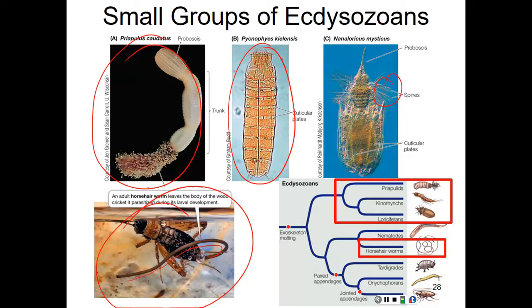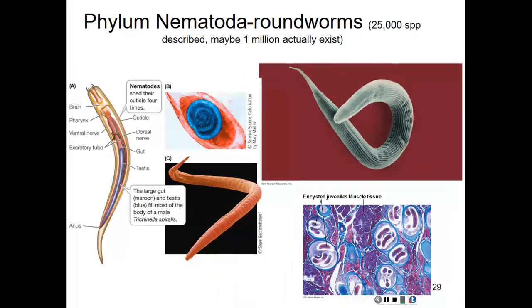Adults are free-living. The larvae tend to be endoparasites that will live in arthropods. So here we see an adult horsehair worm leaving the body of a wood cricket that it parasitized during its larval development. So it fully grew and now is coming out of that cricket. So I feel a little bad for the cricket. So that's just a smattering of the diversity of some of the small groups.